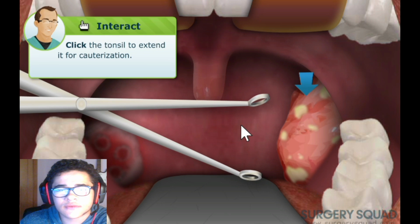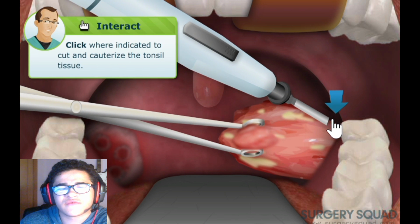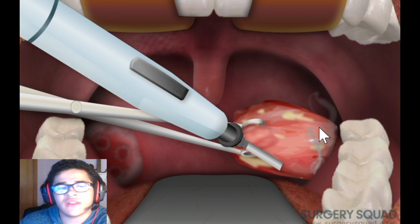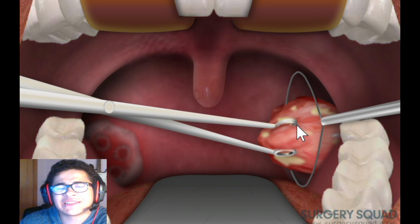Extend the other tonsil with the tonsil forceps. Just like the other side, we'll cauterize this tonsil to release it, while keeping blood loss to a minimum. This is very gross, and I do not like this. And finally, we need to remove the tonsil. All right.